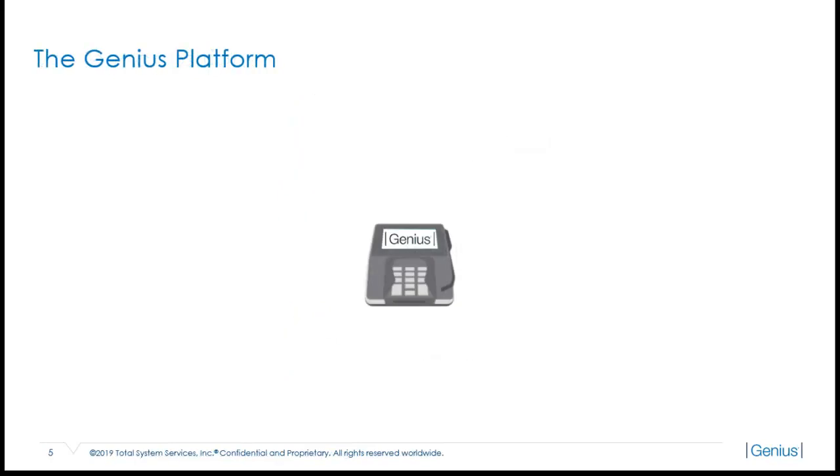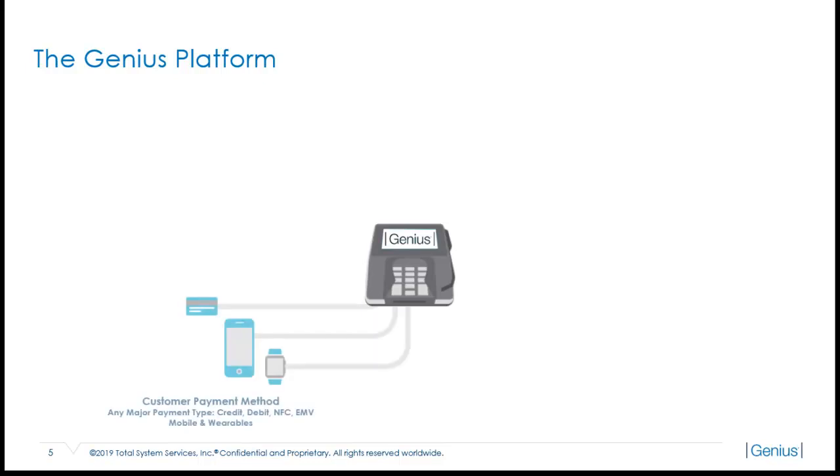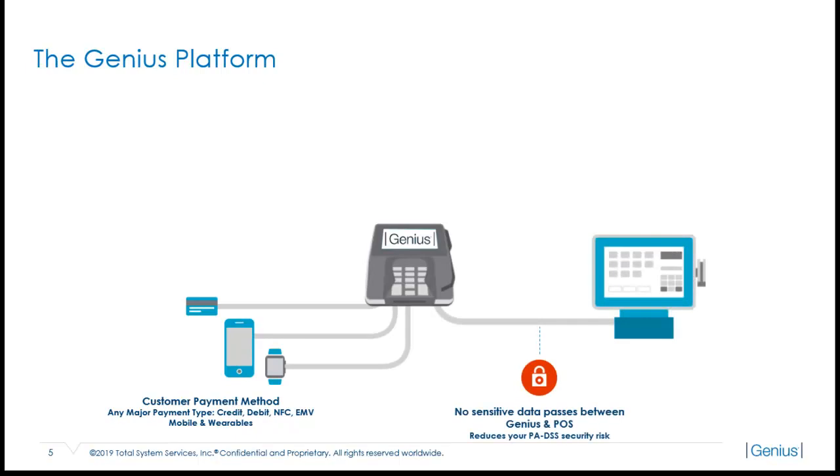The Genius platform was designed to take advantage of everything that's happening in the payments industry, starting with how customers pay. Genius accepts all current payment types: credit, debit, NFC, EMV, QR barcodes, wearables, and all future payment types as well. Let's touch on security.